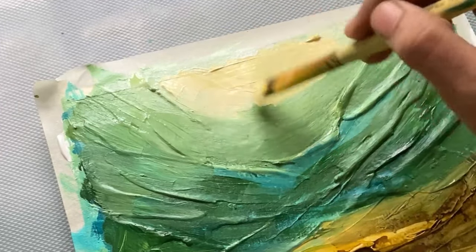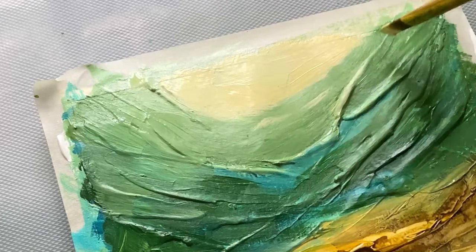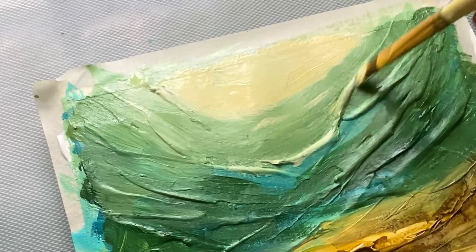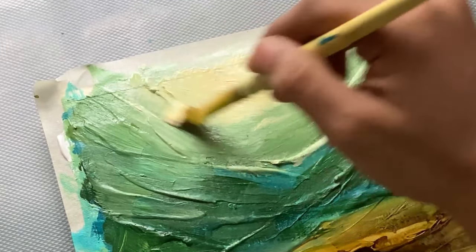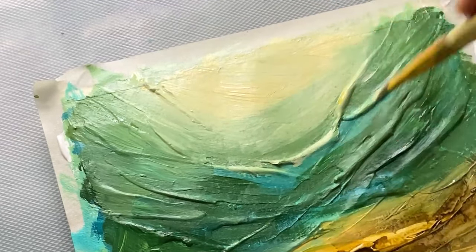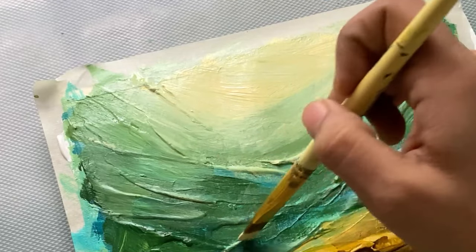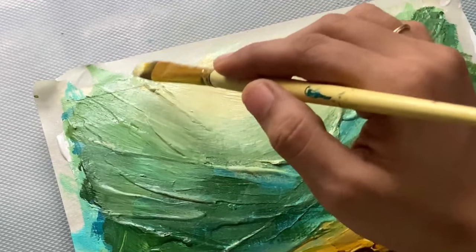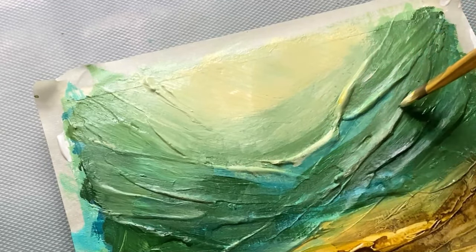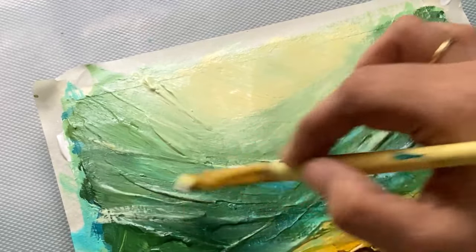The contrast between the cool blues and warm gold not only adds a touch of mystery, but it also highlights the interplay of light and shadow, giving the painting a dynamic feel. As you take a closer look, notice how the texture brings the underwater scene to life.